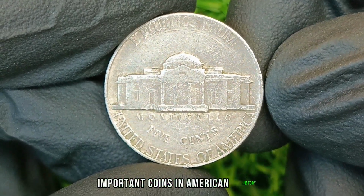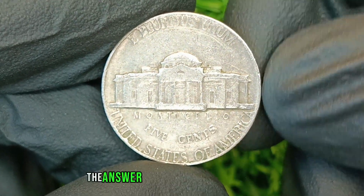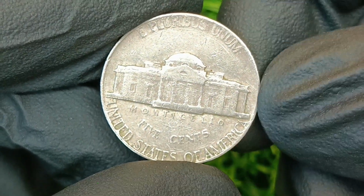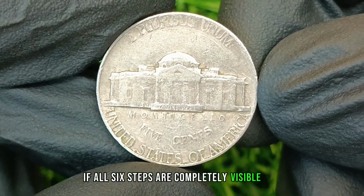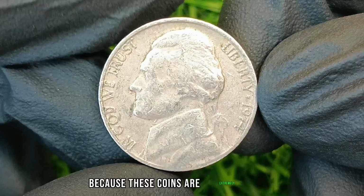coins in American history. Now, you might wonder, if millions of these nickels were made, what makes this one so valuable? The answer lies in the details, and in the condition. Collectors around the world seek out what's called the full steps variety. On the reverse of the Jefferson Nickel, look closely at Monticello's staircase. If all 6 steps are completely visible and separated, your coin could be a full steps example. And that's where the magic happens, because these coins are extremely rare.